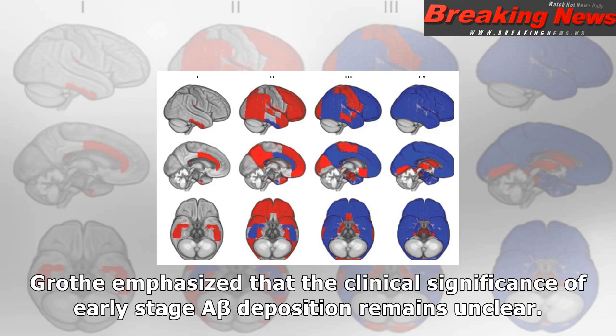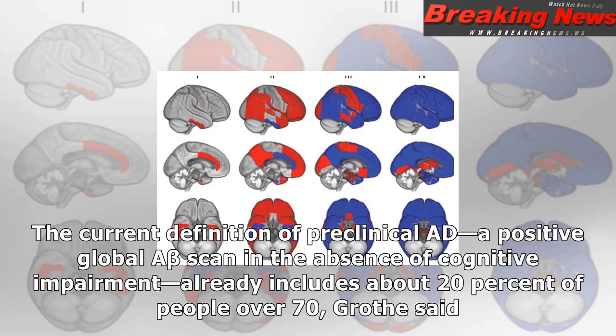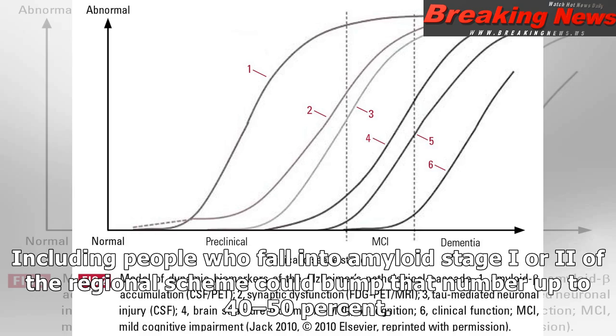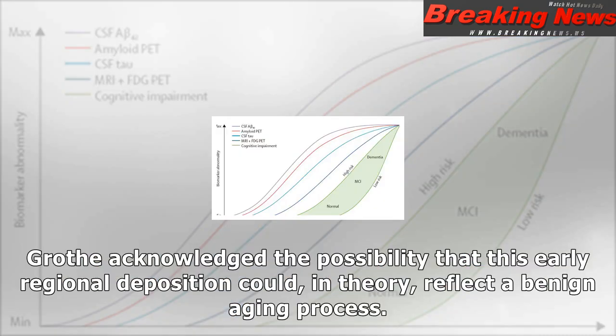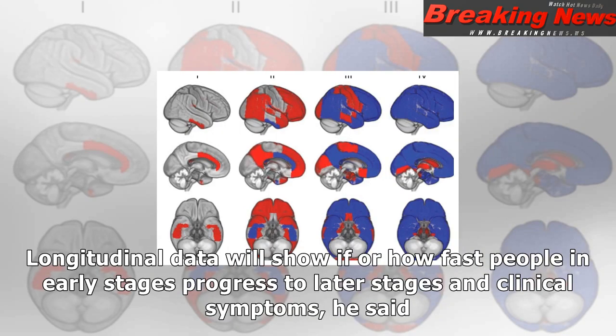Groth emphasized that the clinical significance of early-stage A-beta deposition remains unclear. The current definition of preclinical AD, a positive global A-beta scan in the absence of cognitive impairment, already includes about 20% of people over 70, Groth said. Including people who fall into amyloid stage 1 or 2 of the regional scheme could bump that number up to 40 to 50%. Interestingly, while high, this number aligns more closely with post-mortem neuropathological findings, which have found around half of cognitively normal elderly adults harbor A-beta deposits. Groth acknowledged the possibility that this early regional deposition could, in theory, reflect a benign aging process. Longitudinal data will show how fast people in early stages progress to later stages and clinical symptoms, he said. This makes using regional measures for clinical trial selection a dicey undertaking for now.